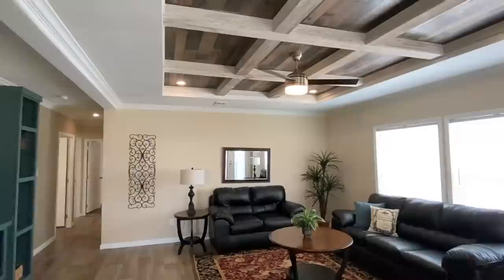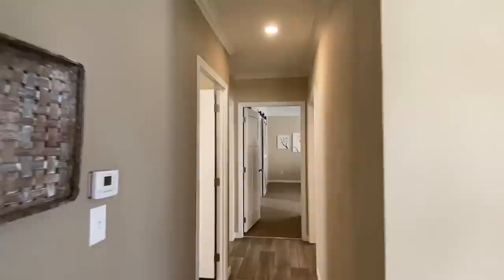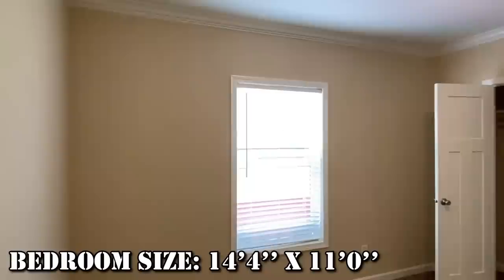So we have all of our bedrooms down here. Three beds and two baths is what we have down here. This will be our first bedroom. We'll just go on down the line and go in each room as we get to them. You got very nice thermal pane windows in this house.